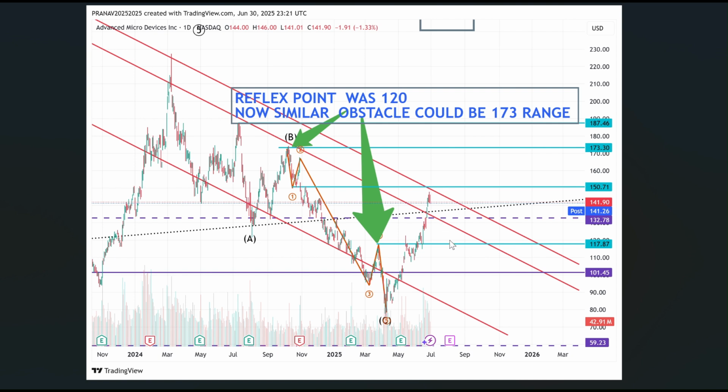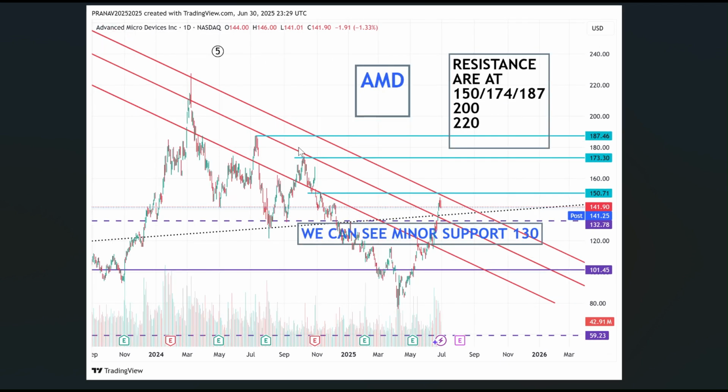Even if it comes to 117, still it will stay intact as long as we don't dip below these reflex points. There is one more reflex point that could be coming in the future, which would be 173. That's not really a reflex point, but we might see some profit booking, selling at that point. Also, there is a minor support, as I spoke earlier, that exists at 130. And if you see, the resistances I already plotted are 187, 174, and 150. 150 is psychological. It's not really a resistance on the chart pattern, but a psychological barrier of the number that traders have in their head actually.